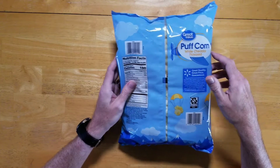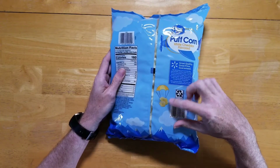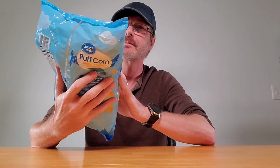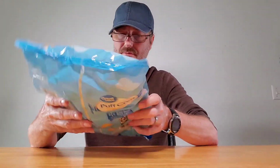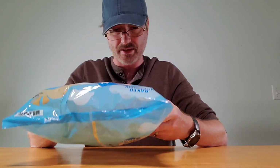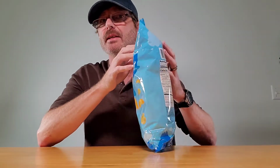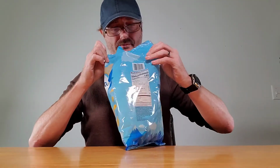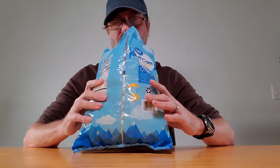A little fluffy corn on a parachute. What's all that about? Why do I need that? Anyway, not bad packaging. Quite a big bag for your money. Pretty light because obviously it's only fluffy stuff. Let's have a go. Cool, blimey.